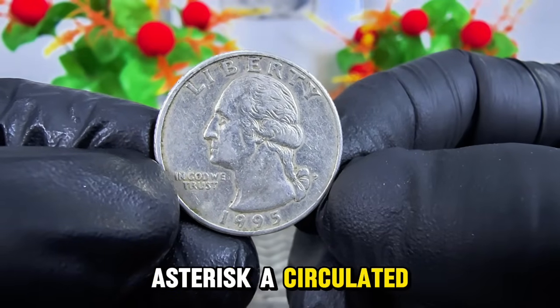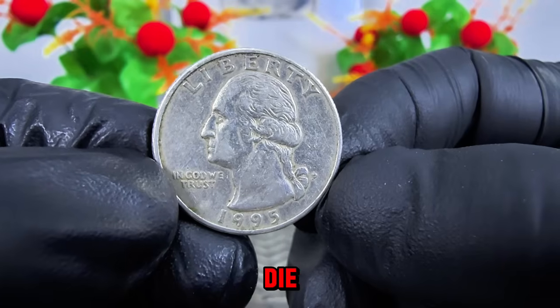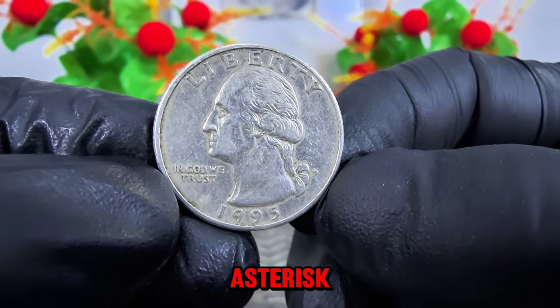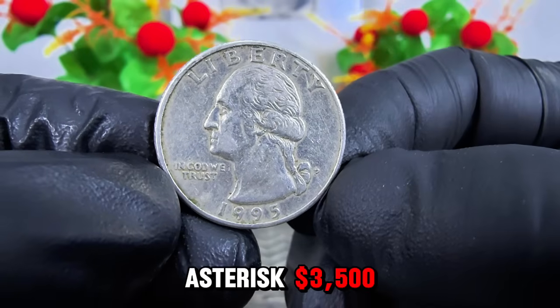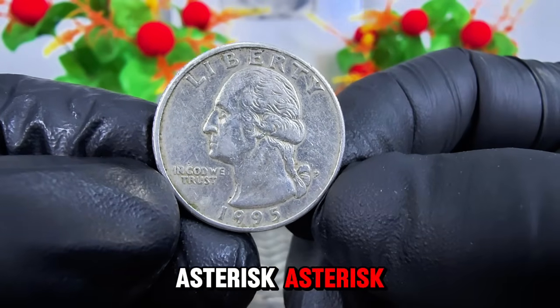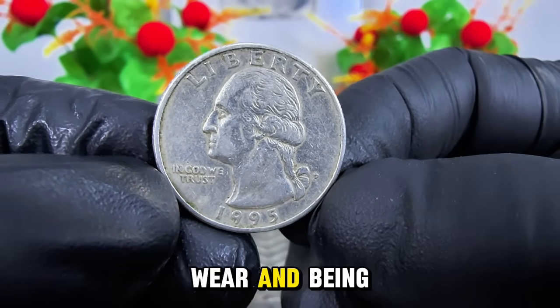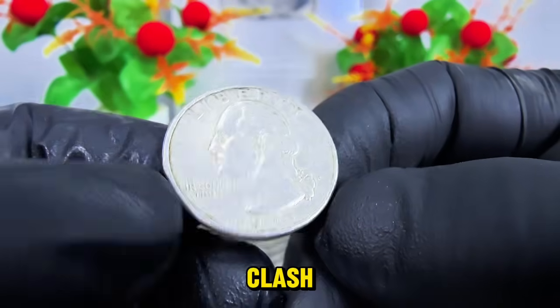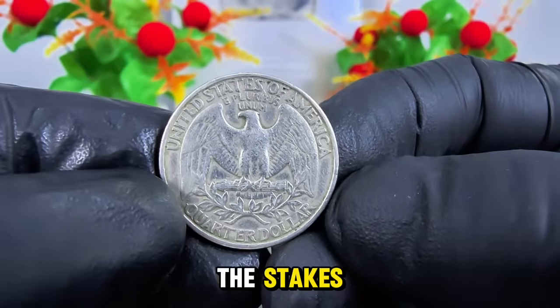A circulated 1995 die clash error was verified by NGC and sold for $3,500, despite having surface wear and being in only fine condition, and that was just a basic clash. Let's raise the stakes.